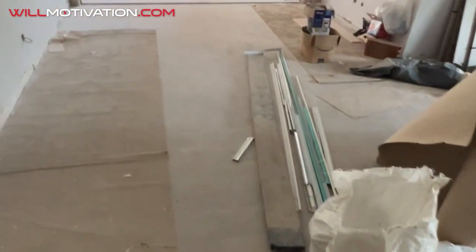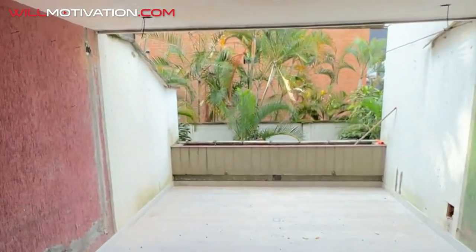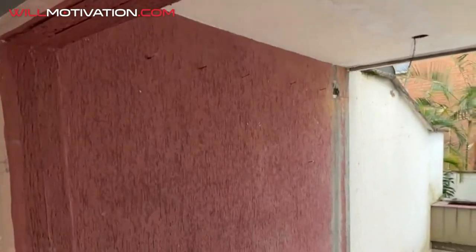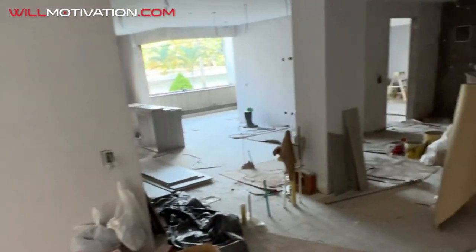Flooring is pretty much done, as you'll see. We're doing like a tile that looks like wood, all the way out to the balcony. There's the balcony. Gotta paint all this. I'm gonna have glass sliding doors. I'm gonna have a jacuzzi over there. A space to sit down, eat.